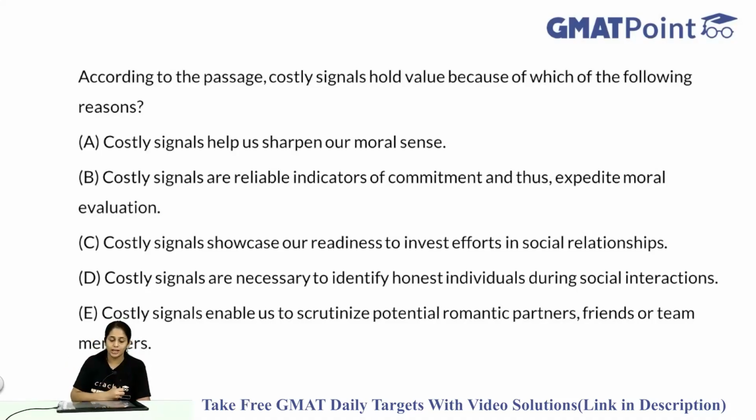Okay. Costly signals help us sharpen our moral sense. It does no such thing. It is a signal. It is not an evaluating faculty as such. So we can eliminate this directly. Costly signals are reliable indicators of commitment and thus expedite moral evaluation. Exactly right. Because you have costly signals, you can say that yes, this person is more reliable, more trustworthy. He has put in resources and time in doing this.